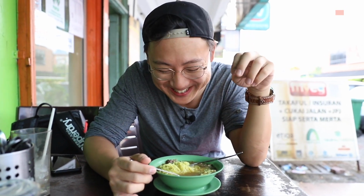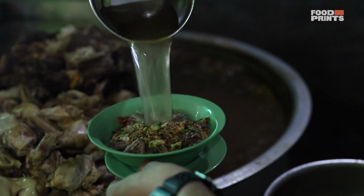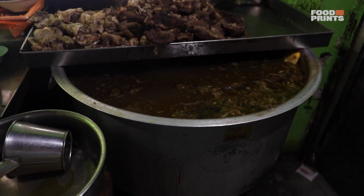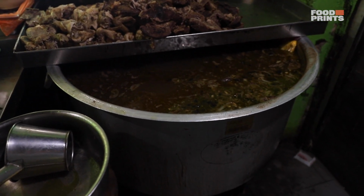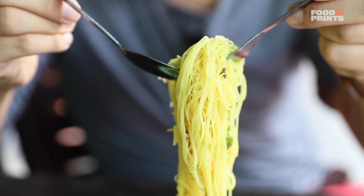Ooh. Wow, the soup stock itself is really, really good. It's the kind of soup that you get when you boil it for a long, long time. The stock is just really, really tasty. Just the soup alone, wow. I don't even need to know how the mee hoon tastes like. I think I really like this. Let's give it a try anyway.